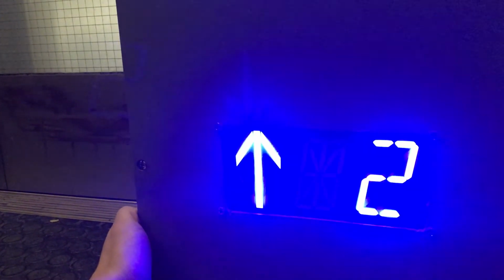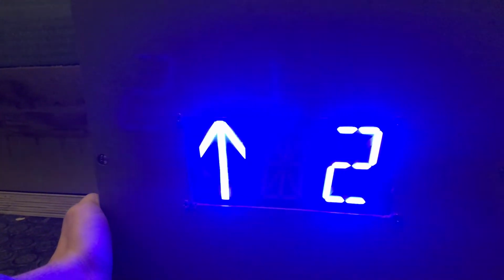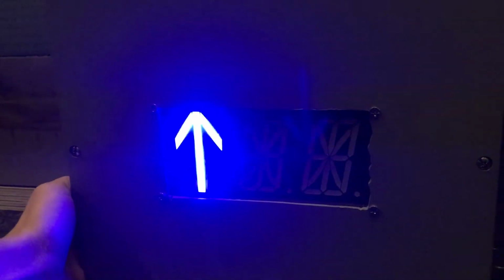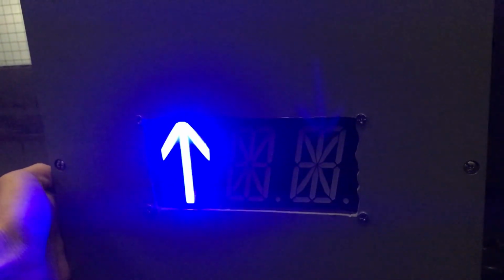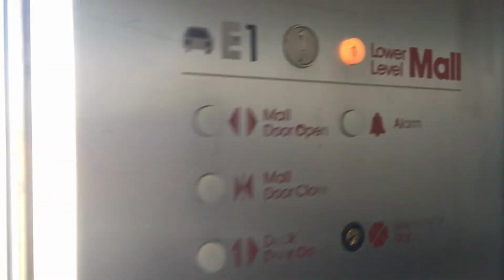You can see that indicator barely lights up. This also has a good sounding motor, so we'll do another ride on the elevator to six. Button's burnt out, but I registered the call, so here we go. Sorry that I didn't time that right. Oops. Ooh, classic leveling, nice. And we'll end it at one.